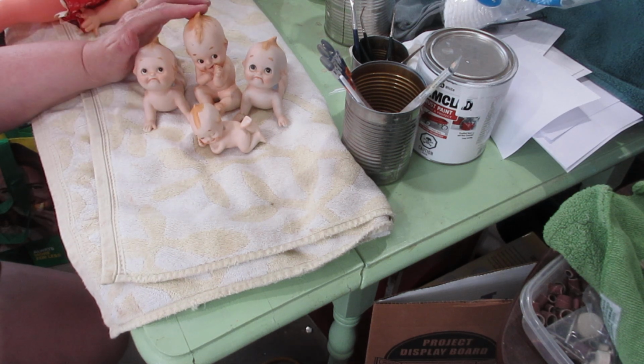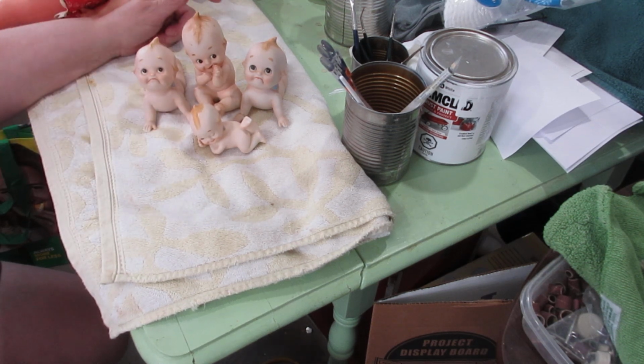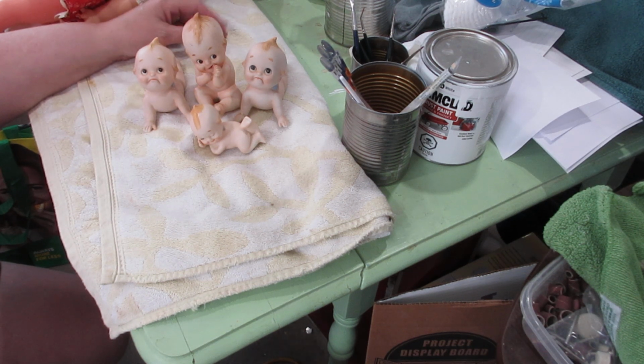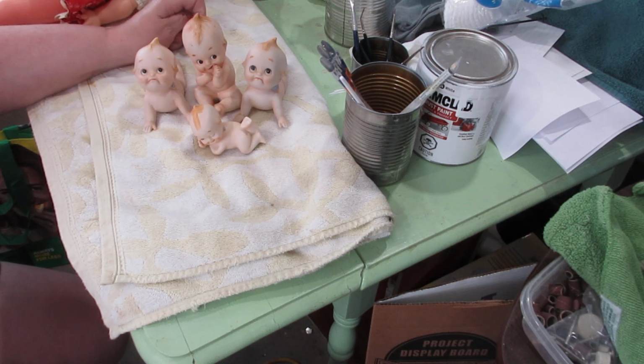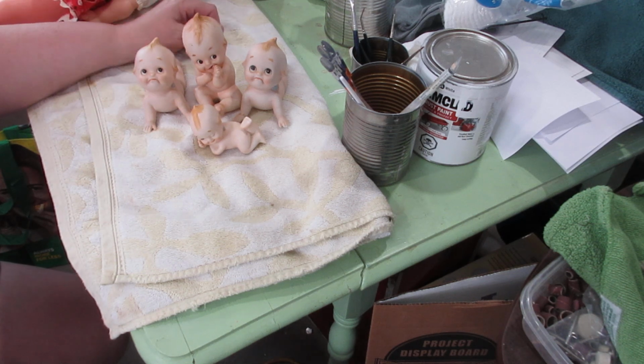I had some back many years ago. Not this big. They were a little bit smaller, but more like this size here. But I don't know whatever happened, if I sold them at a yard sale before I got into dolls more seriously. So they've long gone, they've disappeared. But I'm glad to have these ones back in my collection, just as accent pieces. That's what I look at them as, more like an accent piece. But they're beautiful. I think they're just wonderful little dolls. And I'm glad they're part of my collection here.